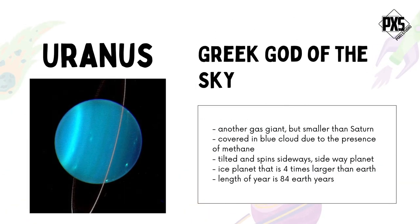Next one is Uranus, known as the Greek god of the sky. No more Roman, it's Greek god of the sky. Another gas giant, but slightly smaller than Saturn. Rotates at nearly 90 degrees on its side. So this guy is like sengat. This unique tilt makes Uranus appear to spin on its side. Also known as a sideways planet.